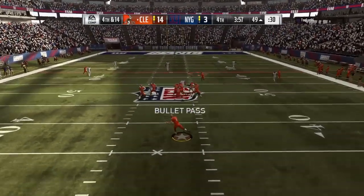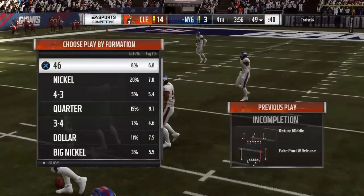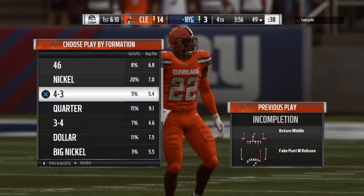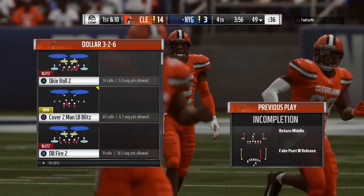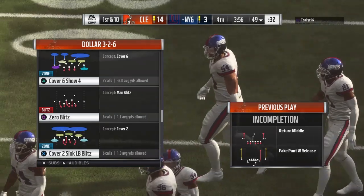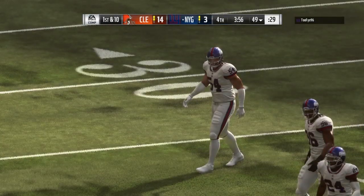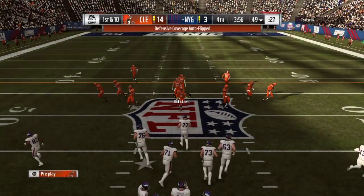And look at this. It's a fake. A huge gamble, and it does not pay off. They fake the punt. It doesn't work out. Well, not only did they try to fake it, they put the ball in the arm of their punter, and it didn't work out. Not the quarterback. No. The punter. Yeah.